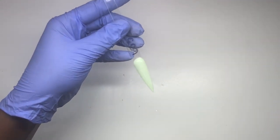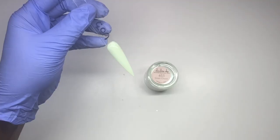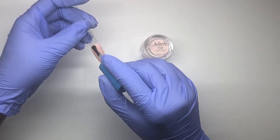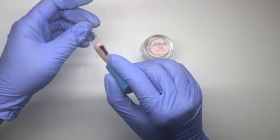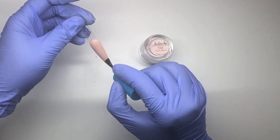So I do like this, and I am a gel top coat kind of girl, but this double dip top coat got me kind of rethinking. So I will be using this from time to time. I'm not going to put away my gel top coats, but I will be using this. I was impressed.